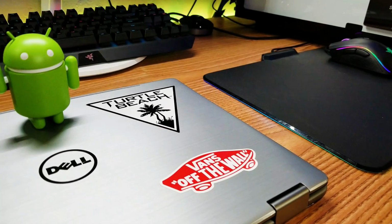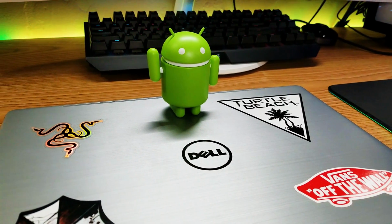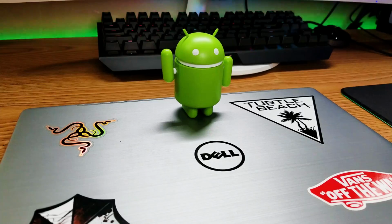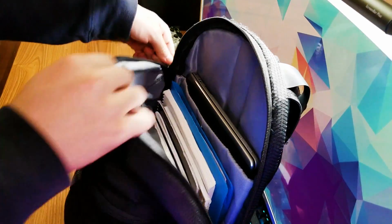Many laptops around this price are all plastic. Well, this one has an aluminum body. It feels premium. It's also pretty thin and weighs about 3.3 pounds. I carry it in my backpack every single day with textbooks and stuff, and I don't struggle, and I'm not a big dude.